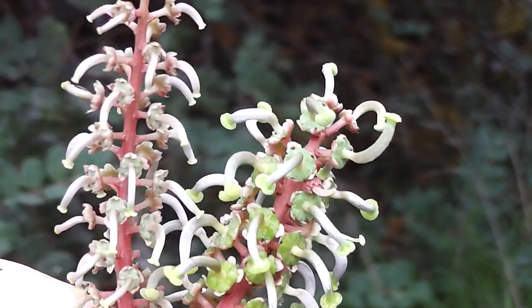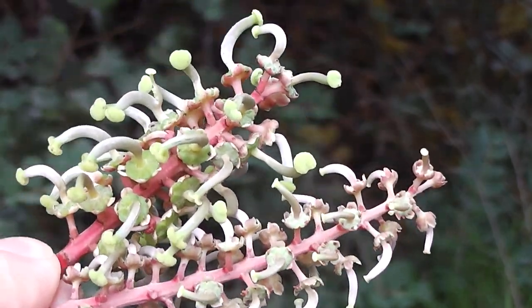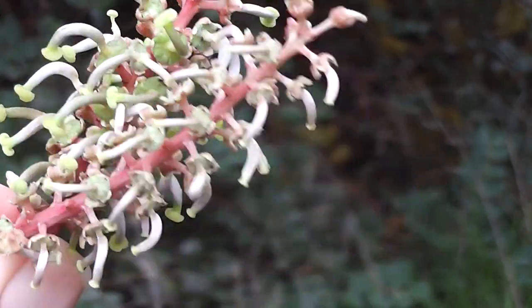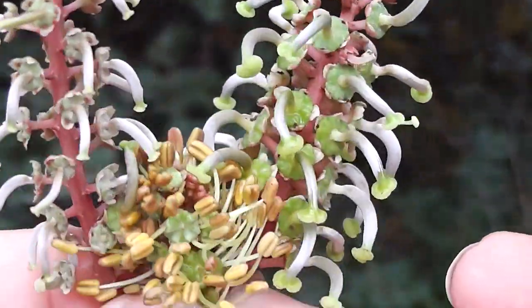I'll just go and do a close-up of the hermaphrodite flower as well. It's nice to be able to identify the trees growing in your grounds. This estate's so big, I've got carob trees all over the place.